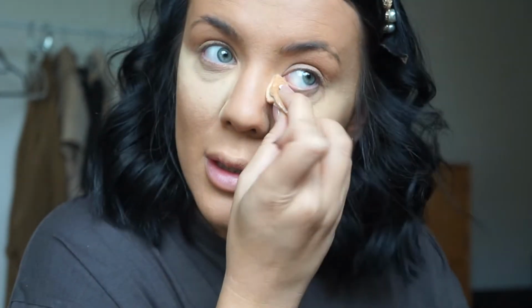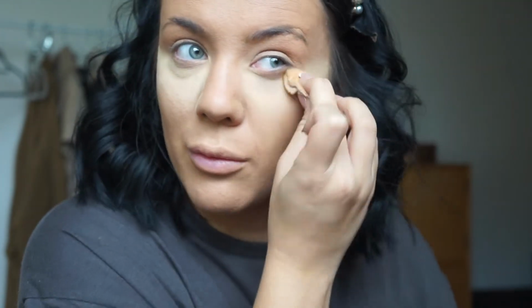Can you see that? Can you see how unreal that coverage is? I don't know, but it's 10 out of 10. Look at that under eye. It's very orange right now, but just trust the process. So I'll leave this on, and anywhere else that I feel a bit greasy. Okay? Powder, foundation, done. Then, bronzer.